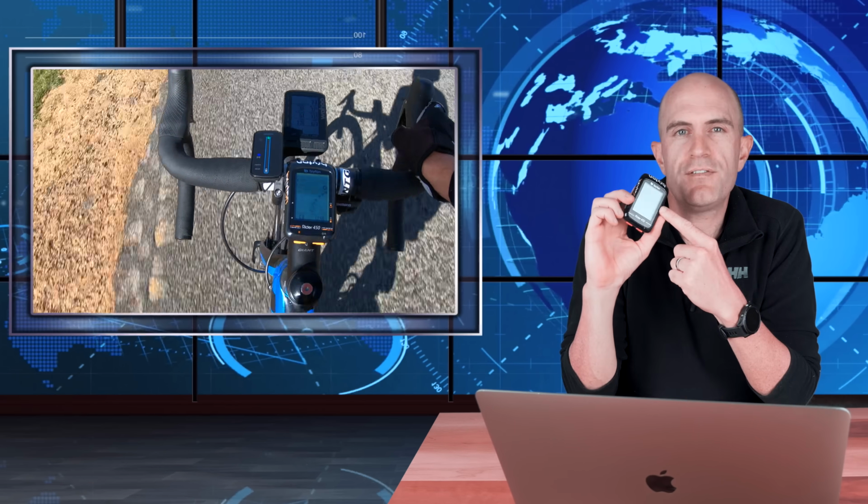Okay, wrapping this one up for today, that's been my take and my user experience out on the road with the Bryton Rider 450 cycling GPS. The upsides again: killer battery life, good core functionality, and a pretty good price tag. On the flip side of that coin, well, if you've watched this far, you've seen all those. There's a bit of work to be done here, and I think the future could be bright for Bryton. This isn't the future though.